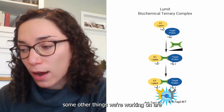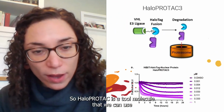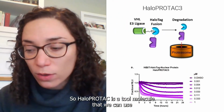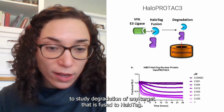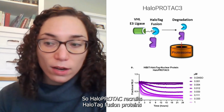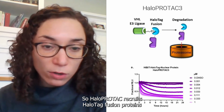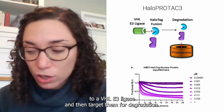Some other things we're working on are expanding applications of HaloPROTAC. So HaloPROTAC is a tool molecule that we can use to study degradation of any target that is fused to HaloTag. So HaloPROTAC recruits HaloTag fusion proteins to VHL E3 ligase and then targets them for degradation.